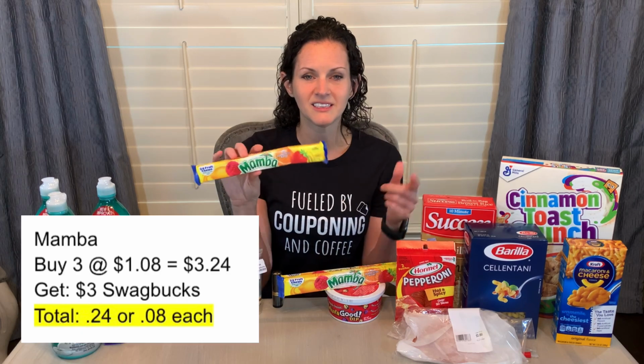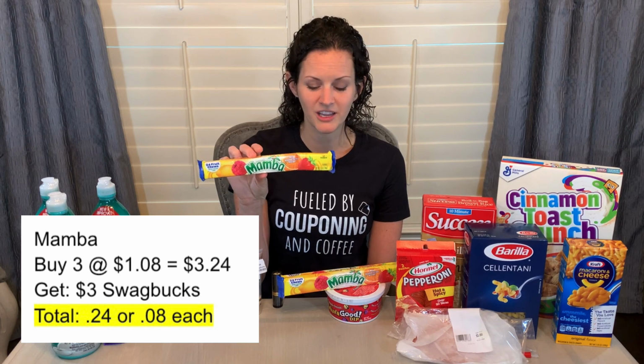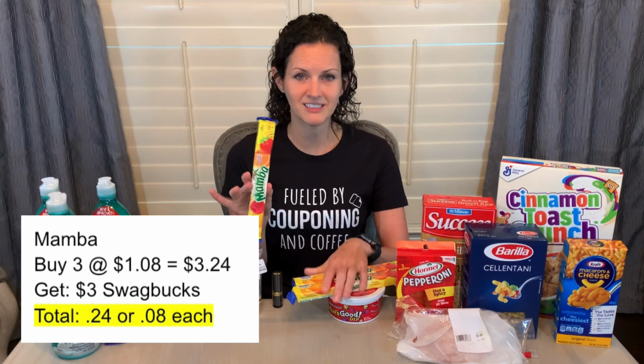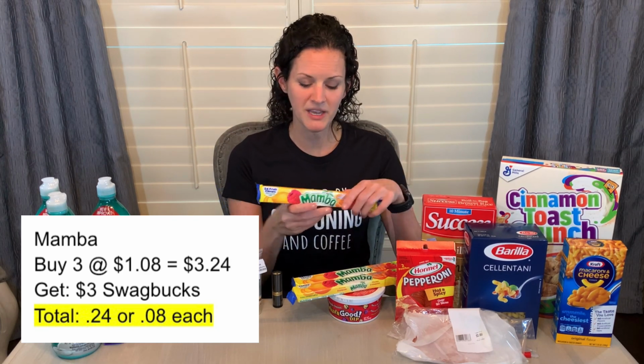I grabbed these Mamba Chews. These were located up by the register. They are $1.08 each. There's a Swagbucks offer for buy 3 of them, get $3 back. So I bought 3 for $3.24. I submitted my receipt right there as I was standing at the register. No one was behind me. I wasn't that person. And so I got all 3 for just 24 cents or 8 cents a piece.